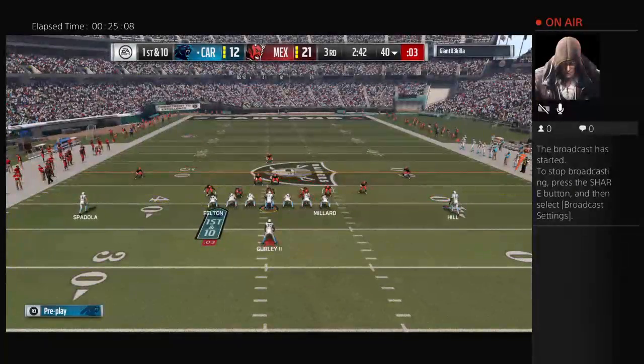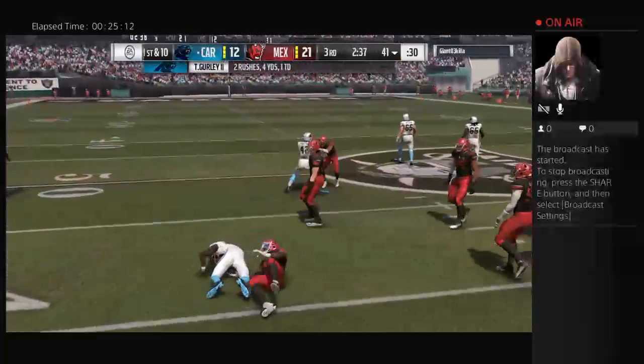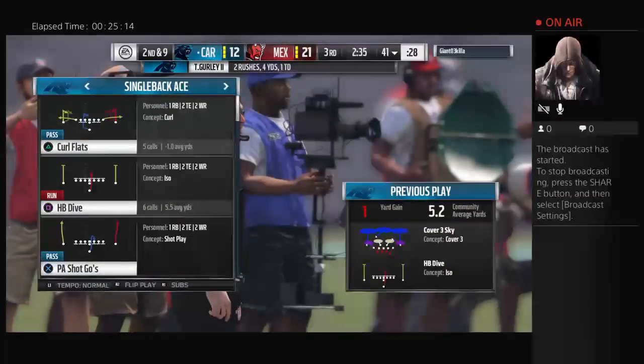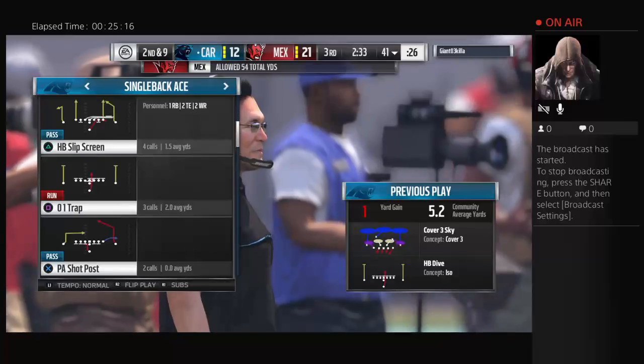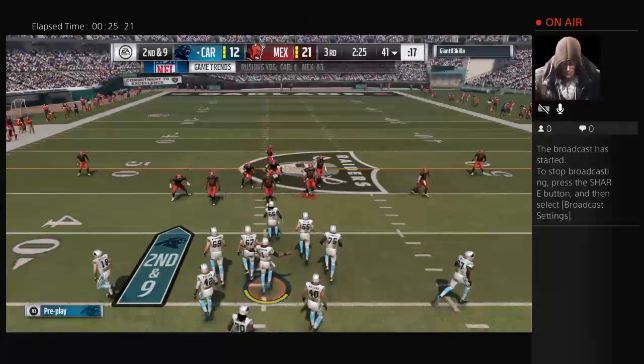The play clock's running down. Time to establish the run game here. Gurley. And not much room to operate as he'll get this up only to about the 41. Just a yard on the pickup there, and it'll bring up a 2nd and 9. Second down following the run.